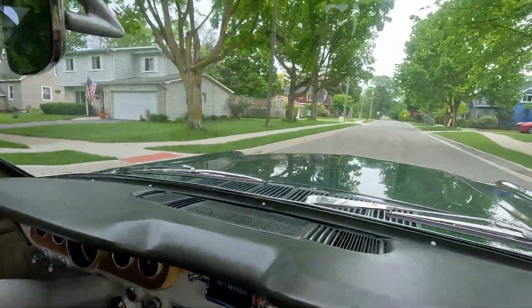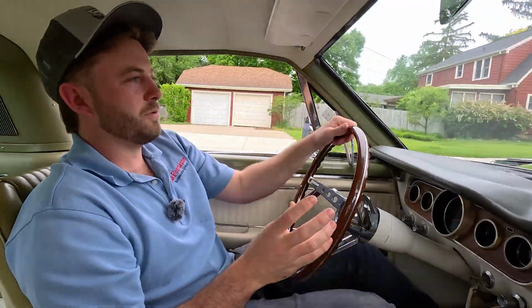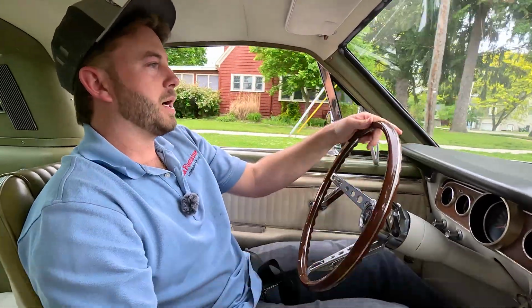Having these larger than factory wheels means we have a lot less sidewall on the tires, so they're far more firm. And of course, they're wider. I really think we're going to be able to pound this thing through a couple of corners.